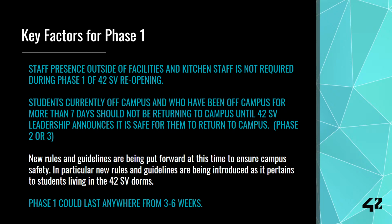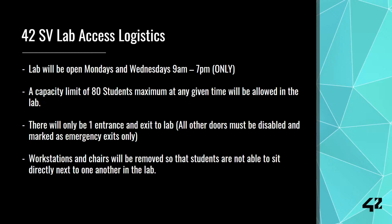After we have some success in phase one, we will evaluate circumstances and take next steps to go into phase 2. The new rules and guidelines are being put forward at this time to ensure campus safety. In particular, new rules and guidelines are being introduced as it pertains to students living in the 42 SV dorms. Our expectation is that phase one could last anywhere between 3 to 6 weeks. Okay, thank you.